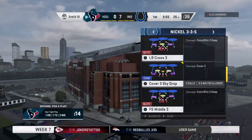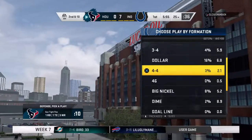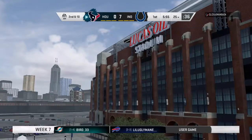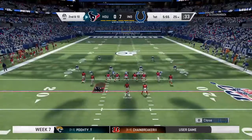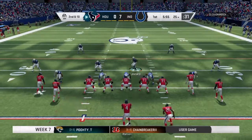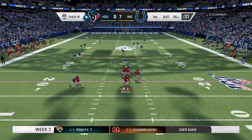2nd down. Well, that certainly looked like something that they discussed all week in practice, getting ready for this one. Take the big shot right out of the gate. At worst, you'll open up the defense a little bit, loosen them up, have them back on their heels. Throwing again on 2nd and 10, Watson.